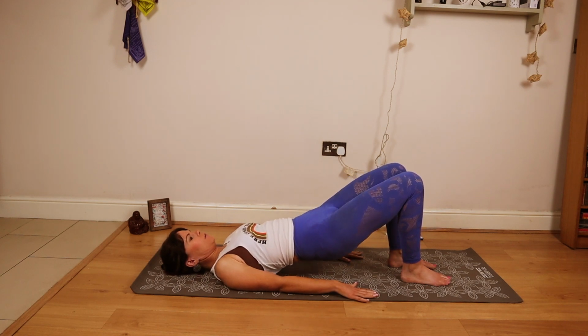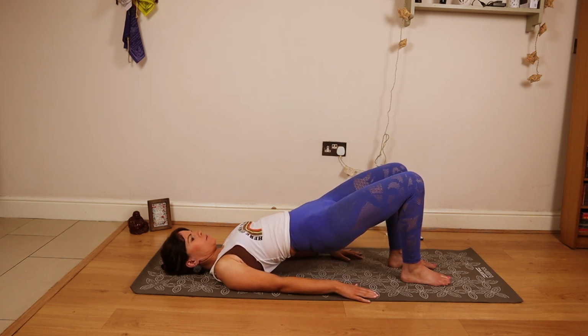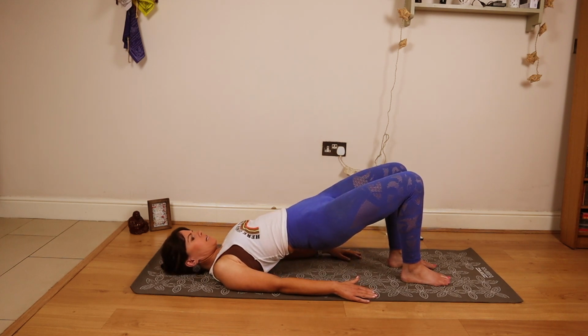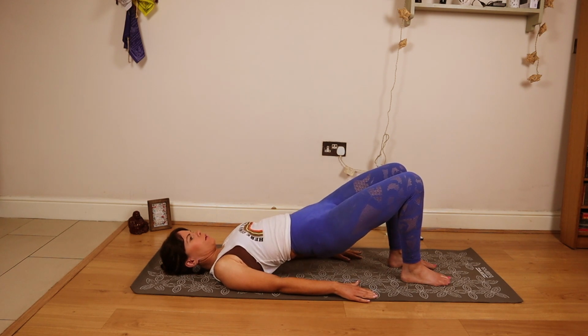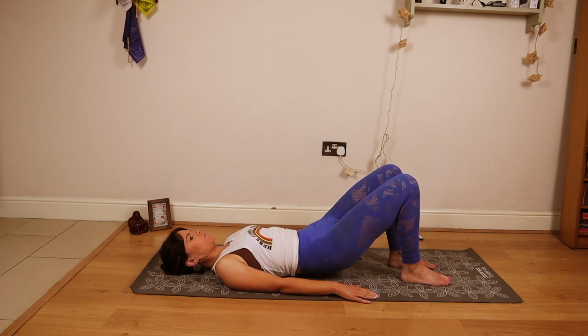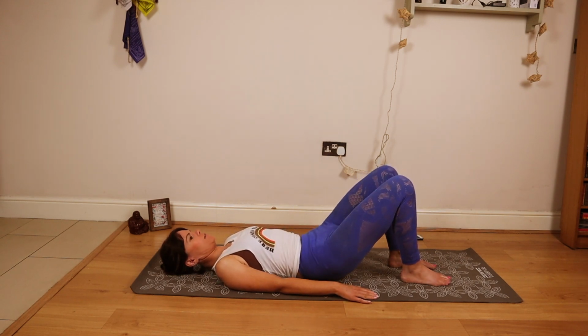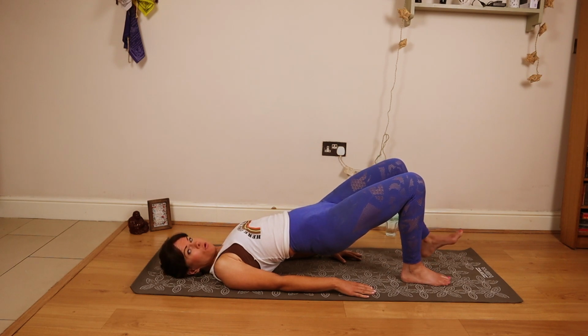These are nice little shoulder bridges, glute bridges, whatever you want to call these. There's 3. Keep the shoulders relaxed. Sometimes the shoulders want to tense up on these. Really squeeze the bottom all the way up, all the way down. Let's go for 4 more. 1, 2, keeping the face nice and relaxed. Remembering to breathe. 3, 4.